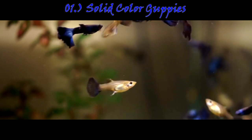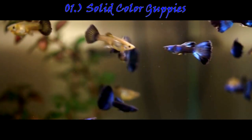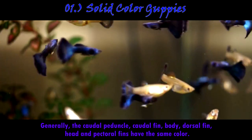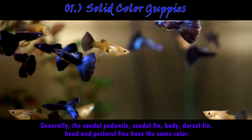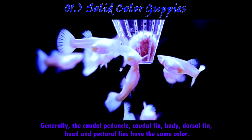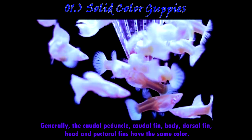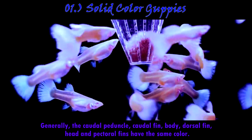And let's go to number 1. Solid color guppies. Yes, solid color guppies took the number 1 spot because of their popularity among hobbyists because of their vibrant and attractive uniform colors. These guppies can have blue, yellow, red, white, and even black colors, and they are characterized by having one solid color both on body and fins. Generally, the caudal peduncle, caudal fin, body, dorsal fin, head, and pectoral fins have the same color. However, there are certain types of guppies which have minor modifications in color, spread, and intensity. The quality of this fish is judged by the solidness pertaining to the variety.